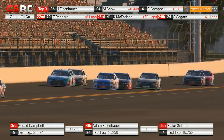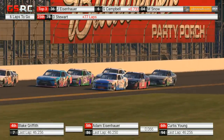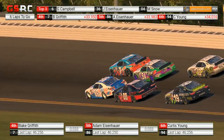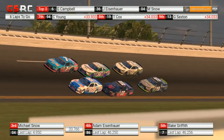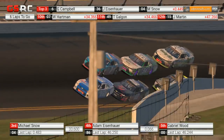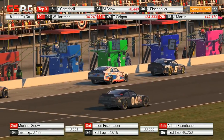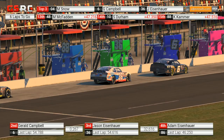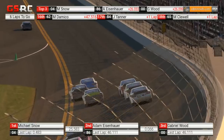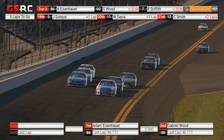We'll watch him. That puts our attention now back to Adam Eisenhower. He's on the inside line ahead of Gabriel Wood in the double zero. Ooh. They work around the slower car. Josh Tanner, man, they almost made contact with him coming by. Here they come. Campbell, Eisenhower, Snow still in the pit. Yeah, they're going to get by him easy speezy. Snow off the lane. But as you see, they're going to run right by Michael Snow.